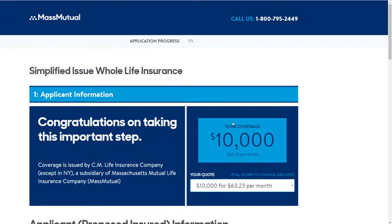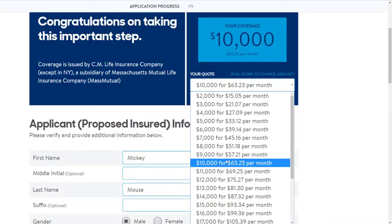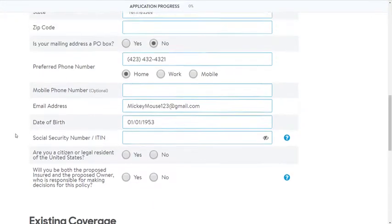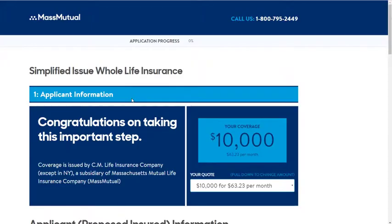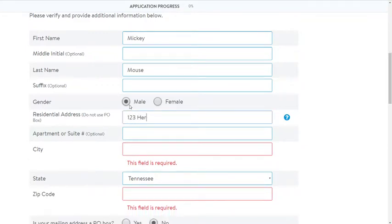Your coverage is $10,000. That's what we looked at. You can change it and go up or down again, and they give you the prices. We got Mickey Mouse. We got all this stuff here. This is just basic information you fill out, normal stuff, nothing surprising. Same thing here. And then we go down to the health questions. Let me go ahead and put in a few random stuff here.